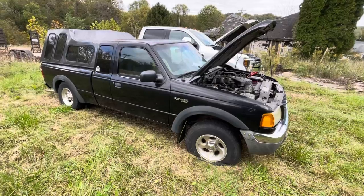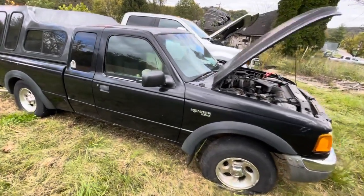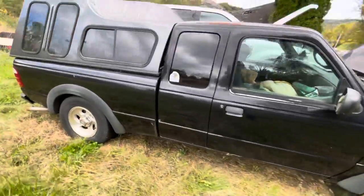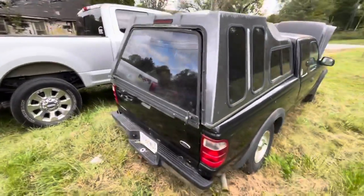I'm going to do a quick walk around video for you. This is the Ranger XLT pickup truck. Selling in our November the 9th online auction.